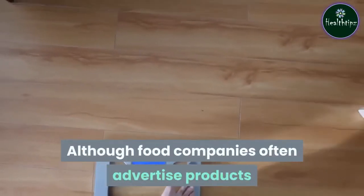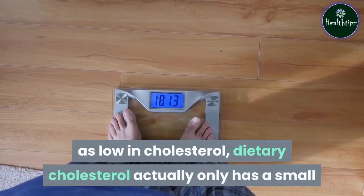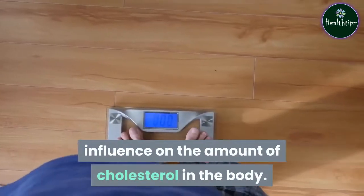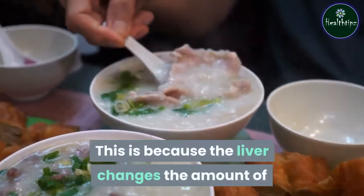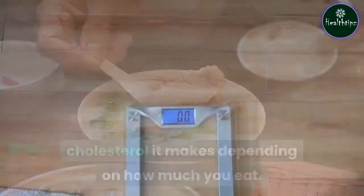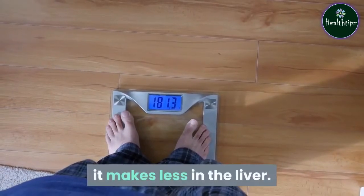Although food companies often advertise products as low in cholesterol, dietary cholesterol actually only has a small influence on the amount of cholesterol in the body. This is because the liver changes the amount of cholesterol it makes depending on how much you eat. When your body absorbs more cholesterol from your diet, it makes less in the liver.